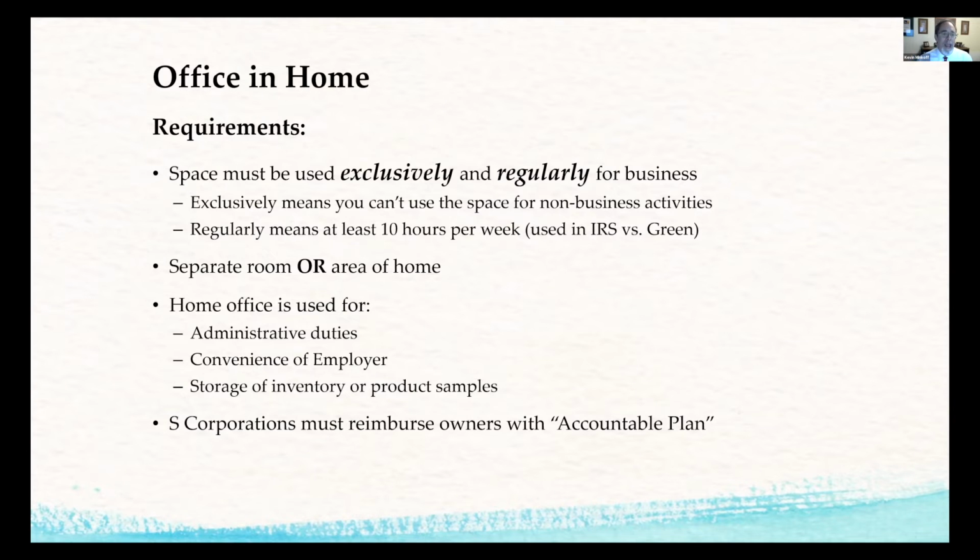With an accountable plan, what you're doing is you're going to add up the expenses you incur, a portion of your utilities, as I mentioned, a portion of your insurance, taxes, interest, cleaning. Calculate, and I would recommend using that form 8829 as a guide. That's the office in home form, to calculate that expense, and then you submit an expense report to your corporation each month, and the corporation then pays you, writes you a check.